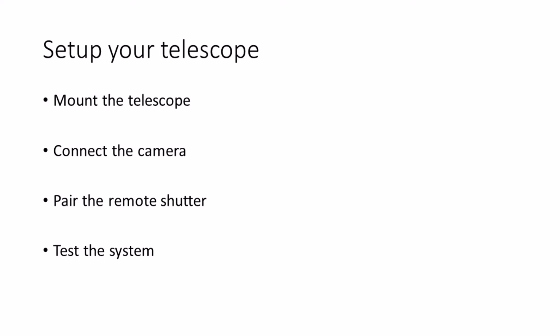When you've got your telescope hooked up to a camera, you don't want to be touching the camera, or in our case, it's a phone camera. You don't want to be touching it because it touches the telescope and it makes it all wobbly and the pictures come out horribly. So we'll show you how to pair the remote control shutter and then show you how the system works.